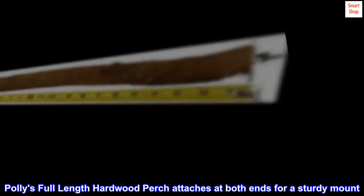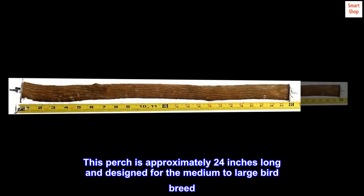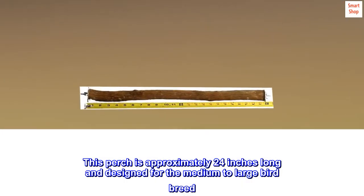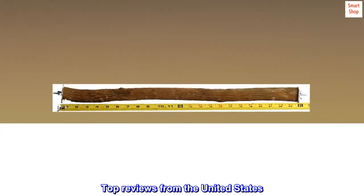Polly's full-length hardwood perch attaches at both ends for a sturdy mount. This perch is approximately 24 inches long and designed for medium to large bird breeds. Made in the USA. Top reviews from the United States.